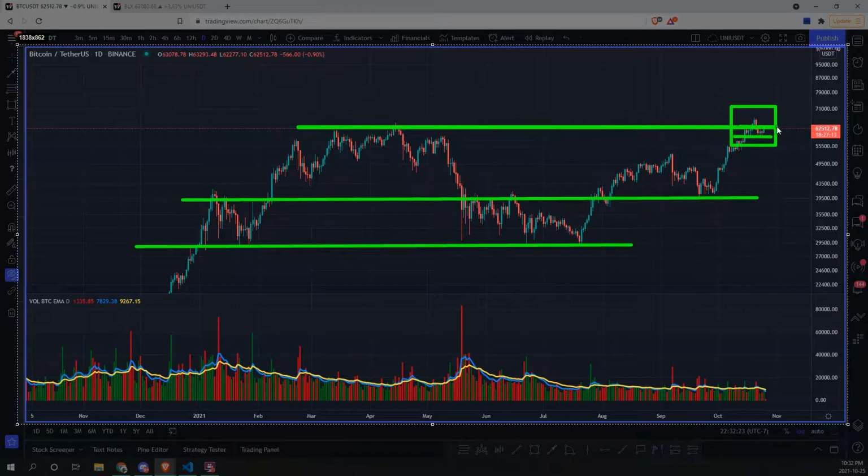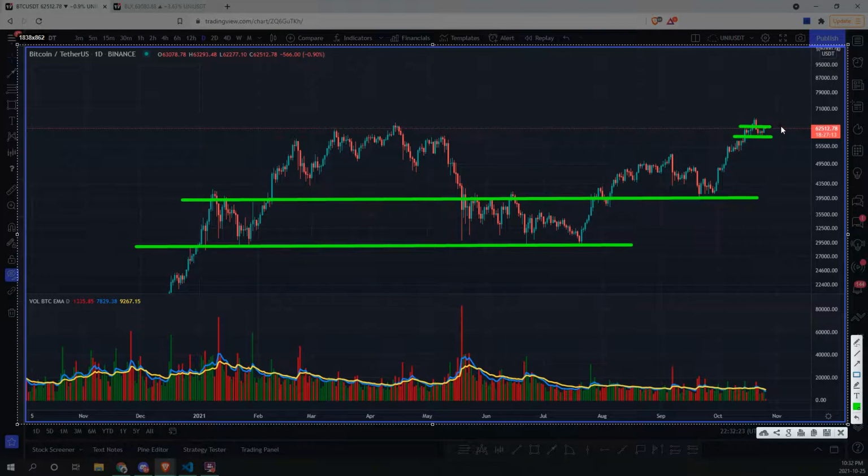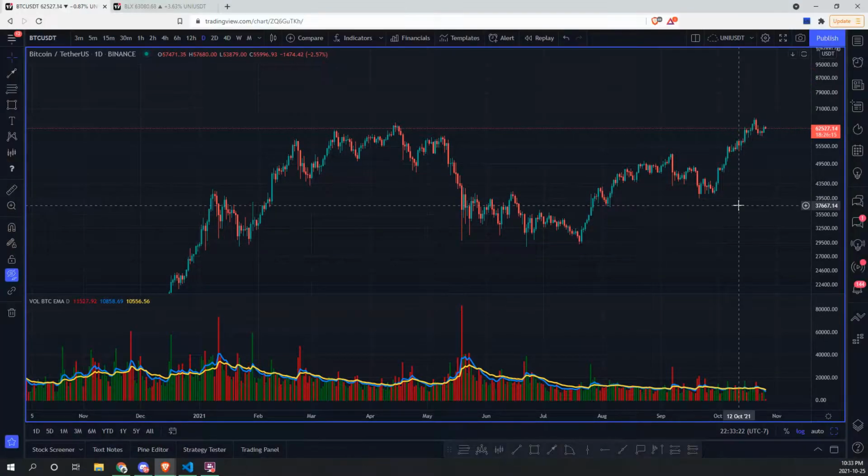I do not think we're going to be creating a double top or anything. I think we will be extending and pushing this initial impulsive move higher. We'll be getting some sort of structure probably around 70K, I don't exactly know, and then we'll be taking another leg up. So that's my speculation for the foreseeable future.